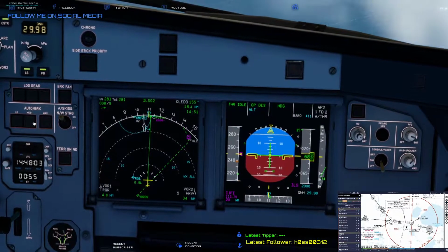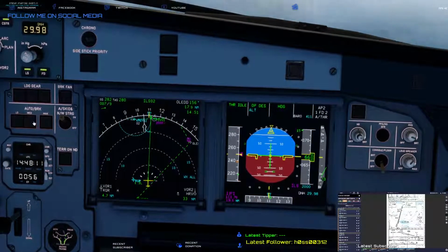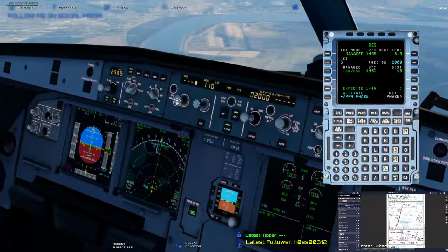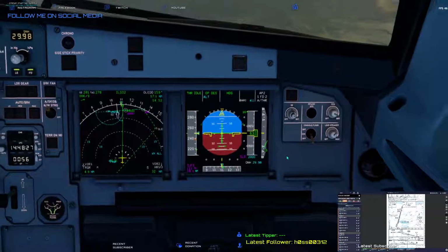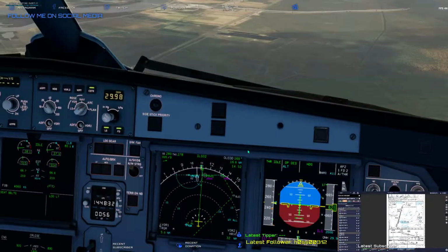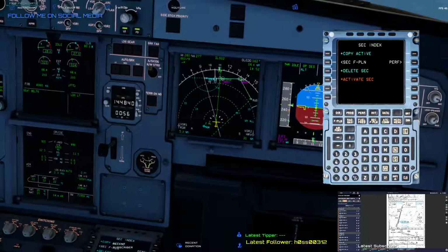What is the overhead? Alright, let's activate the approach phase. For now, pull speed. Good approach phase. Alright, if he's gonna vector me like this, yeah, let's activate secondary now.